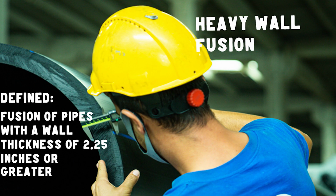So what is heavy wall fusion? Let's define it. For our purposes, we're going to talk about pipes with a wall thickness of, let's call it, 2.25 inches or greater. You all are very well aware of how we can get to 2.25 inches. That could mean heavy DRs or not so heavy DRs, depending on what our pipe OD is, and I'll give some explanations of that. But first, let's look at some vault data just to show you some of the trend that we're seeing.